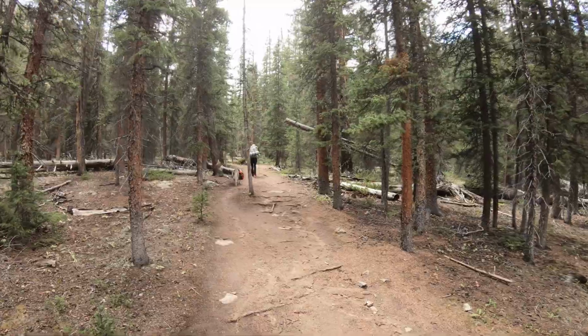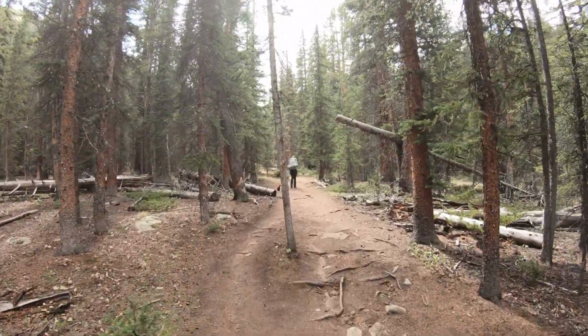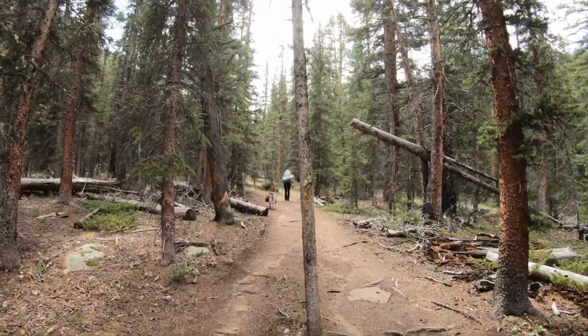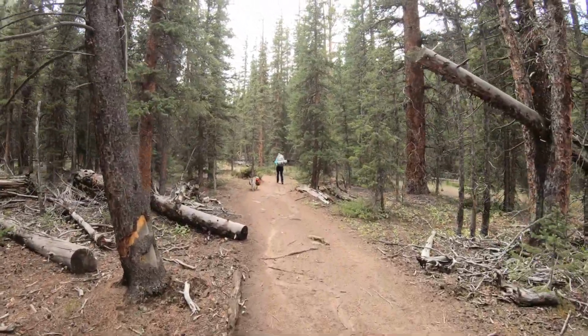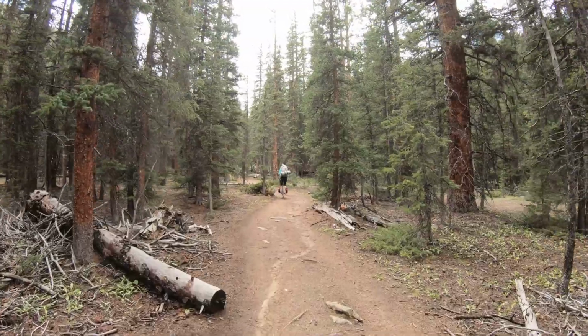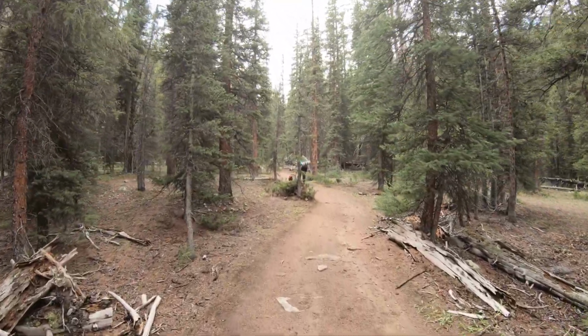After about 2 miles, or about 10:09 or so, climbing eases up quite a bit, but you still have another 1,000 feet to gain in the next couple miles. So it's steady climbing still from here on out to the summit of Hope Pass.